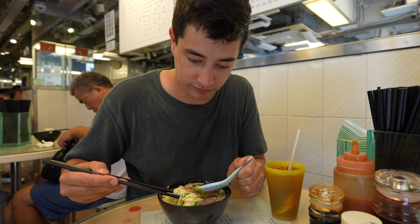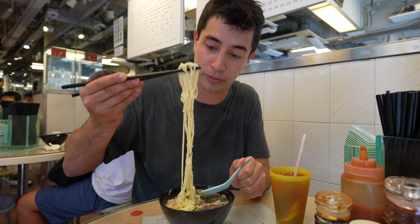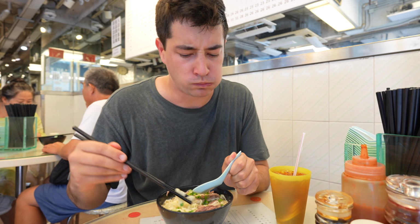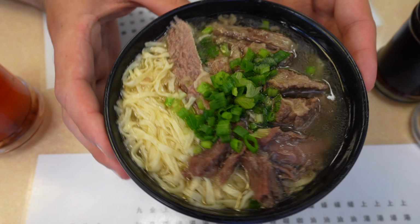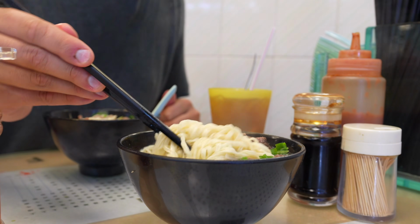Oh man, that's so beefy, super beefy. Look at this. That broth is just like concentrated beef flavor. Oh my god, that's beefy. Really good. Tiny bowl of noodles, but super delicious.